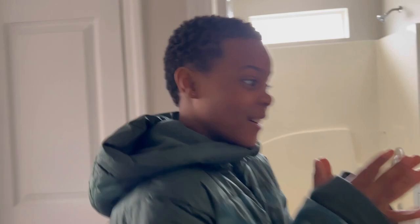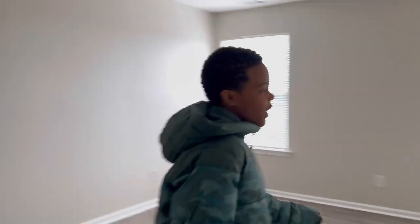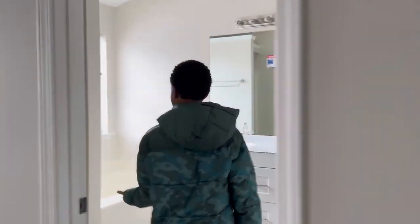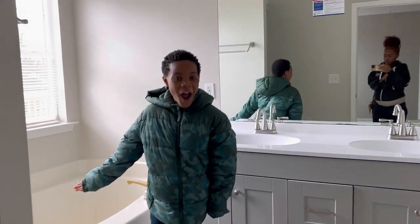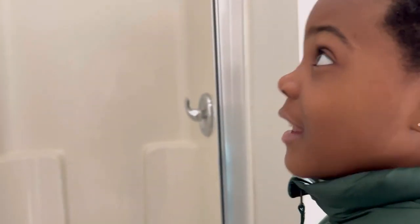Okay, that's a closet. A big old closet right here. Look at that. You could just fit everybody's clothes in there. Like, look at that. That's so big. And look at this beautiful golden and white jacuzzi. Wow! And look at this shower. I love these.